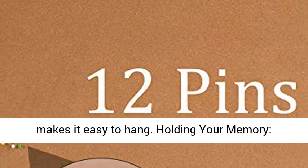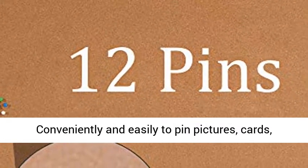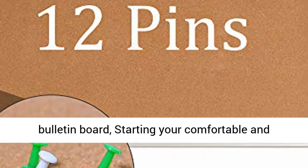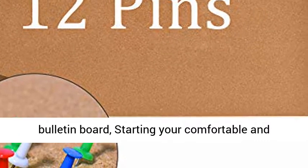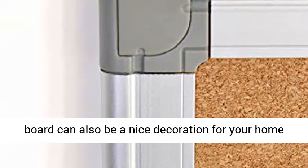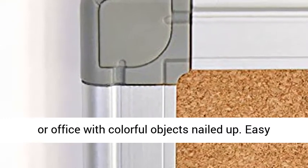Hold your memories conveniently and easily. Pin pictures, cards, calendars, messages, and reminders on the Cork Bulletin Board, starting your comfortable and delightful message display right now. The cork board can also be a nice decoration for your home or office with colorful objects pinned up.